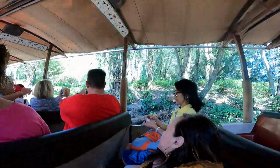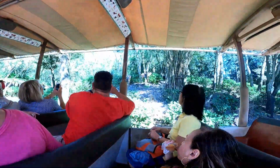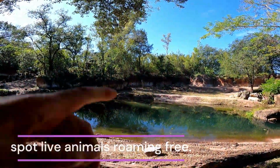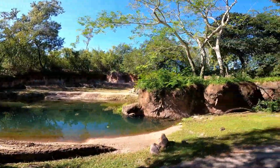Females, those males would have had horns. And on the left-hand side, past the water along the wall, laying down, kind of looks like a smooth rock. This is a rhino, did you see the rhino there?